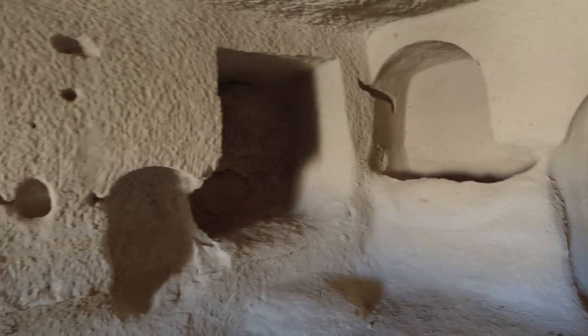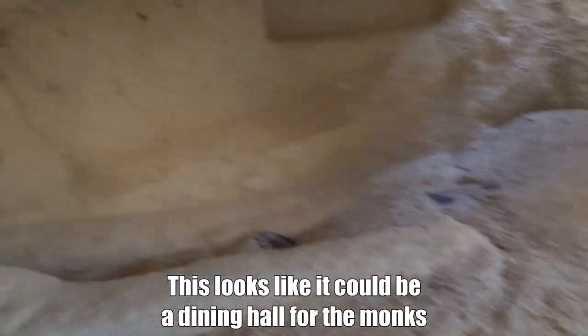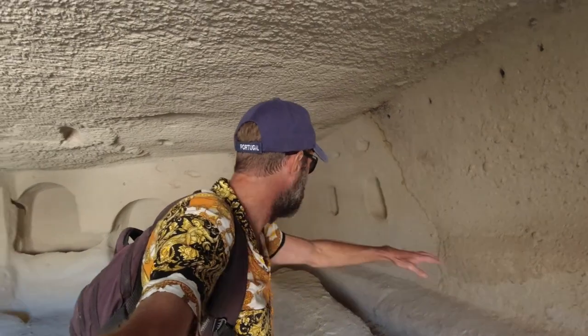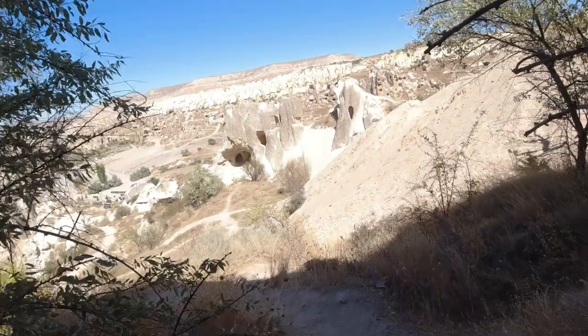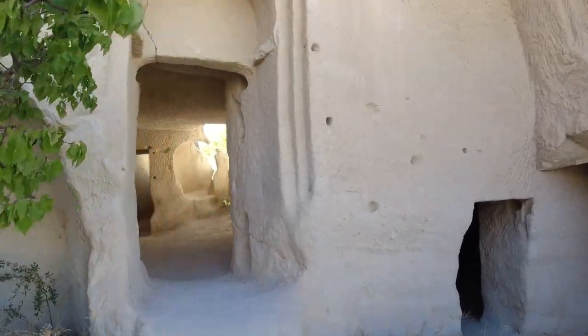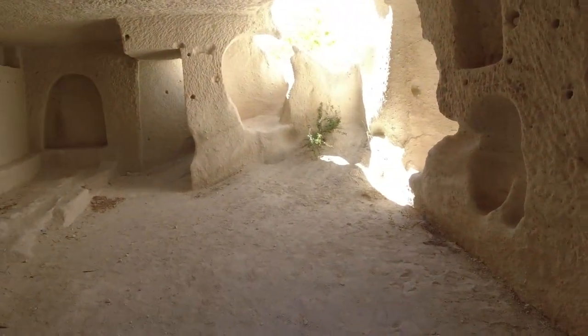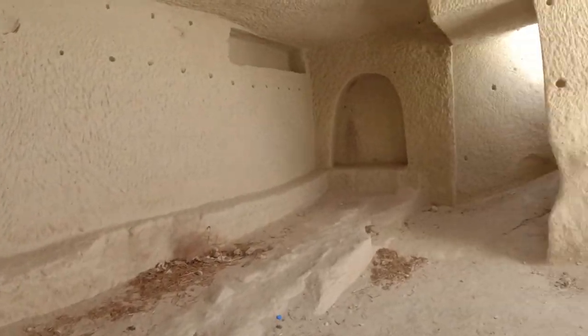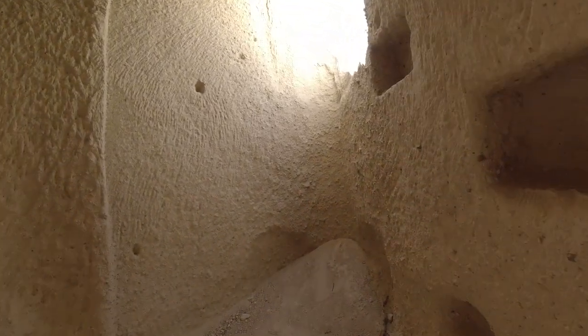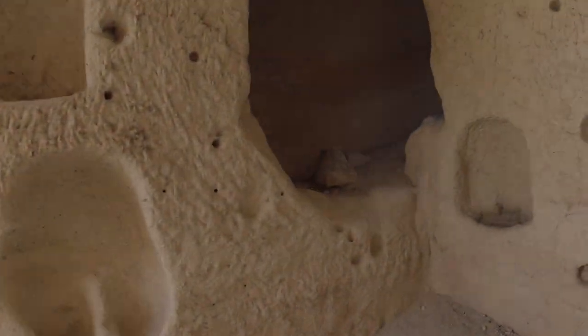A fairly spacious one here without the pigeon roosts. This looks like it could be a dining hall for the monks. You have a bench there where they could sit, and then sort of a table. And looks like we have another church here. Or maybe not. Maybe a living space.